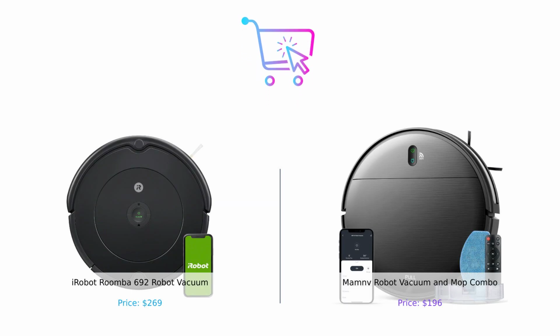So there you have it, folks. If you want a reliable, smart, and slightly more expensive option, go with the Roomba 692. But if you're looking for a budget-friendly, versatile cleaner that vacuums and mops, the Mop is your new best friend.